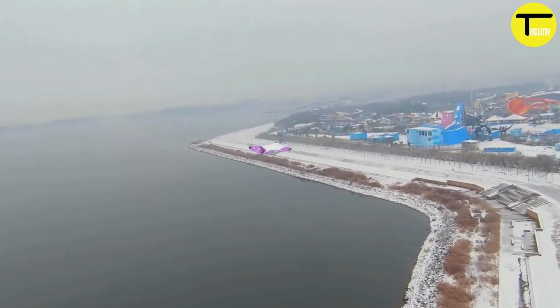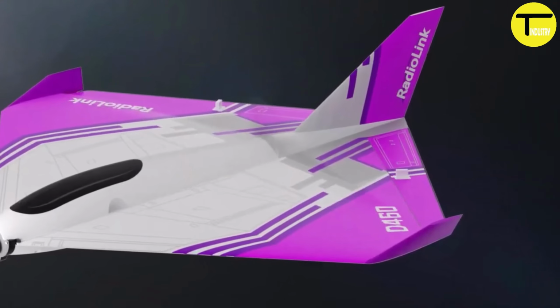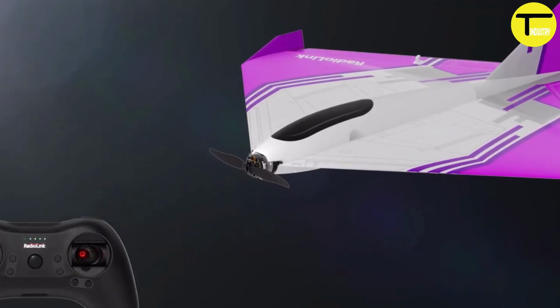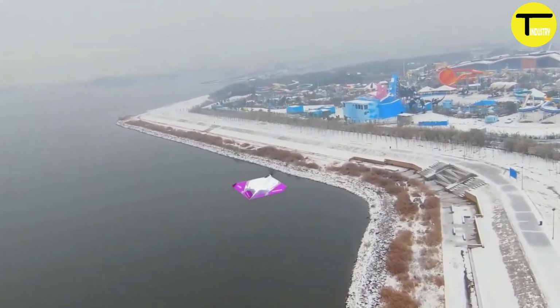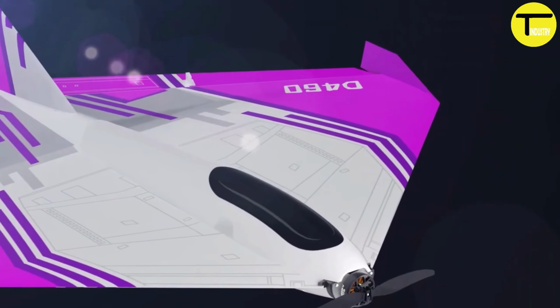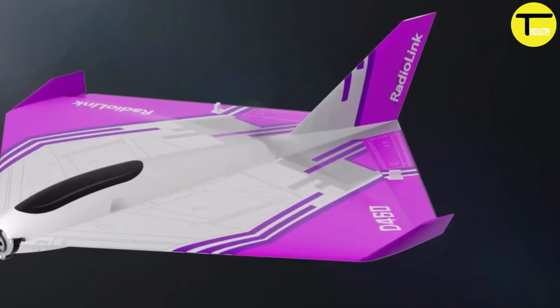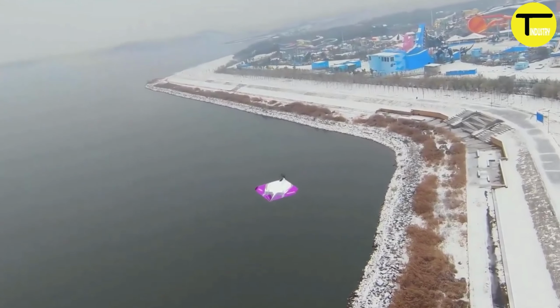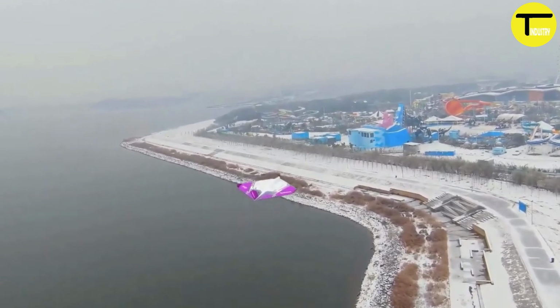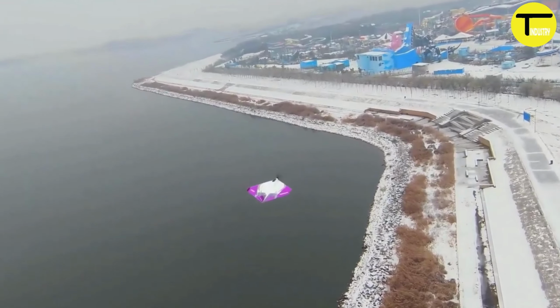Powered by a 2204 1600KV brushless motor, 15A ESC, and 800 mAh battery, it delivers up to 30 minutes of reliable flight on a single charge. Compatible with a wide range of transmitters, it's versatile and ready to grow with your skills. Smart, steady, and tough, the D460 isn't just beginner-friendly, it's built to last.